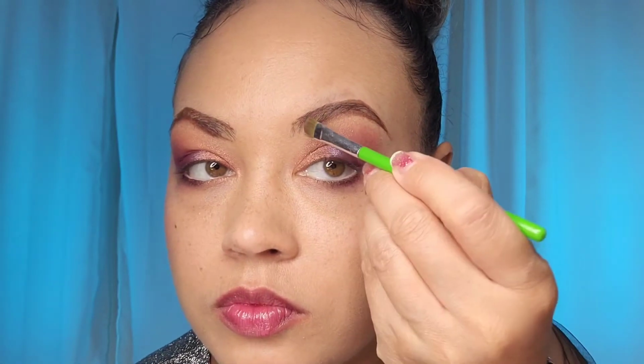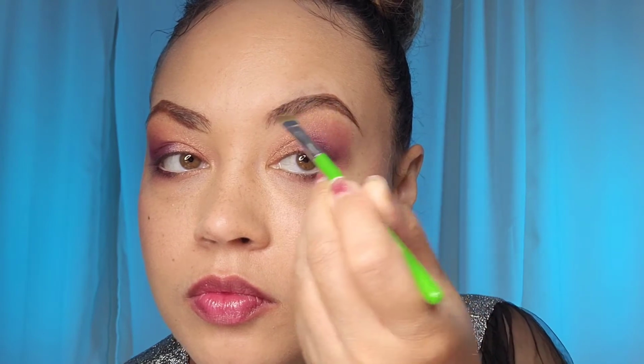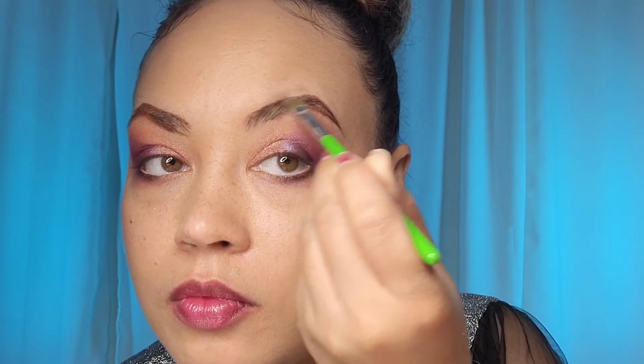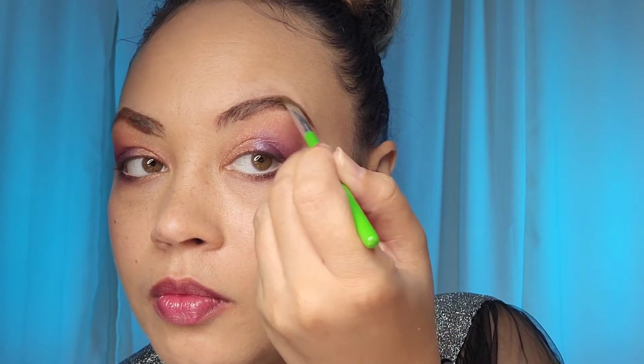Okay, so that's basically the shape. They are very, very basic right now and not colored in at all. So I use this brush that I got. I love this brush. It was 99 cents. I have not been able to find it. I refuse to throw this brush away. The top part used to be green. You can see it's brown.